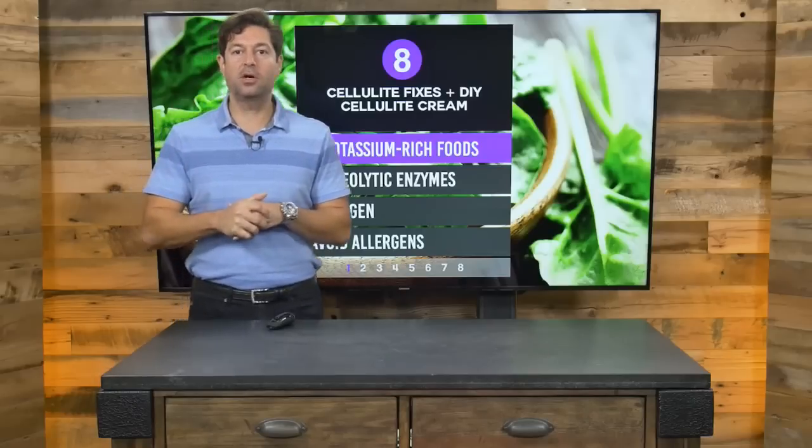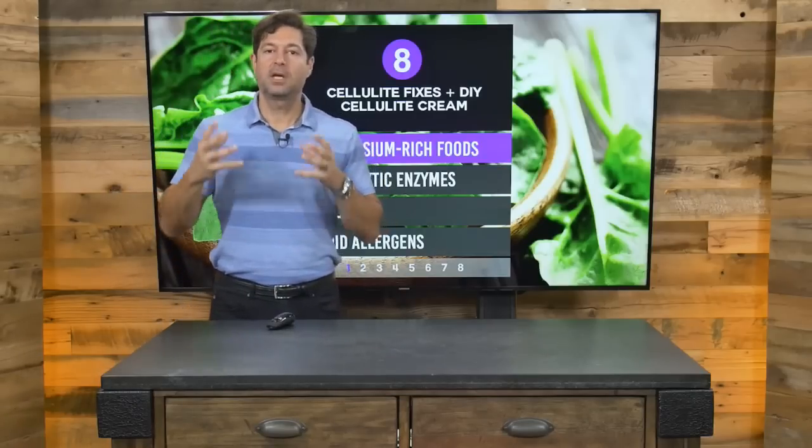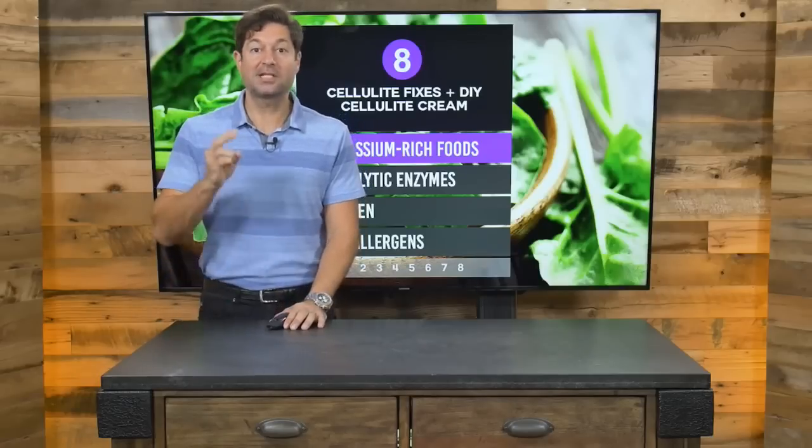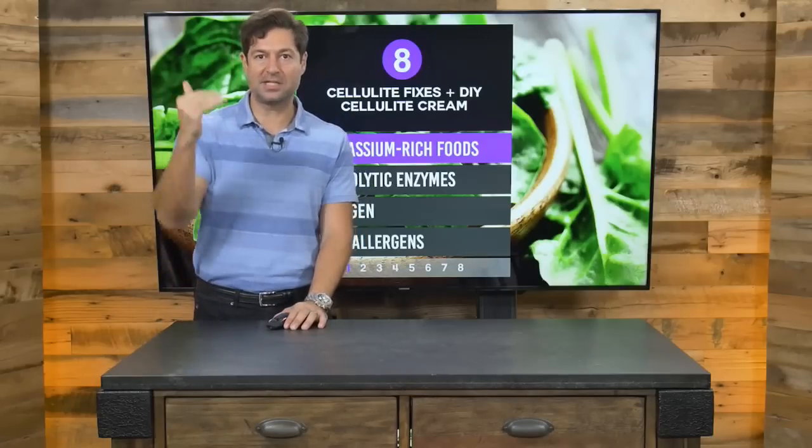In fact, if you want to know if a food is a good potassium source, look at the potassium versus sodium ratio. As long as it's in a 2-to-1 ratio, potassium to sodium, you're in good shape. Potassium-rich foods can help pull excess sodium out of the body.